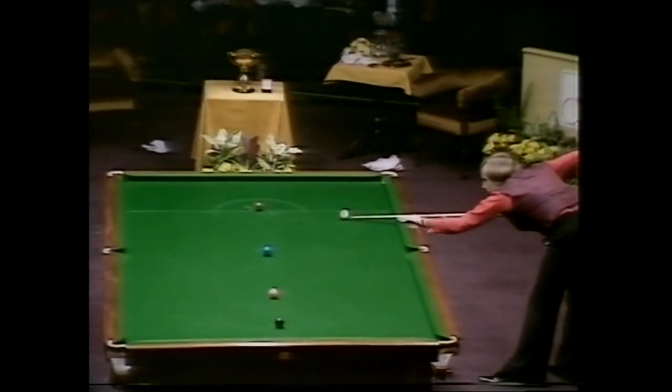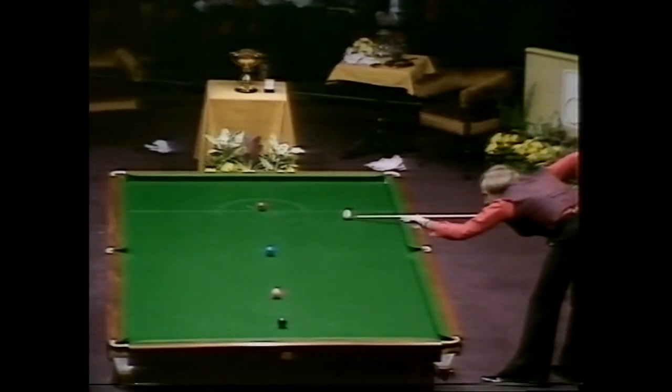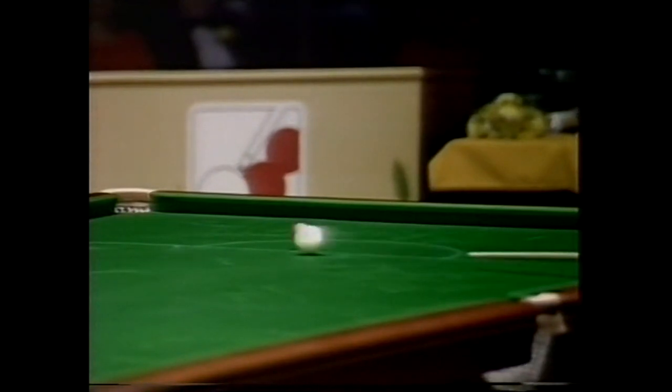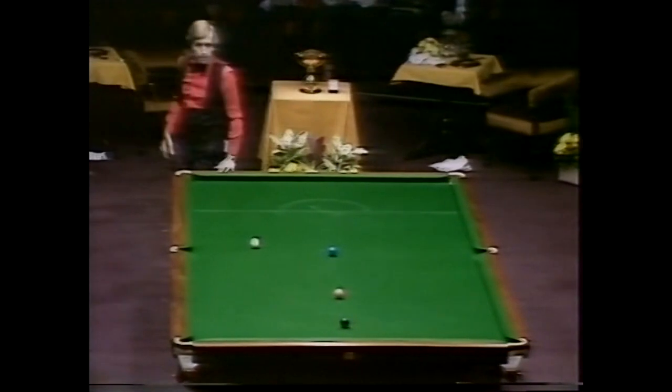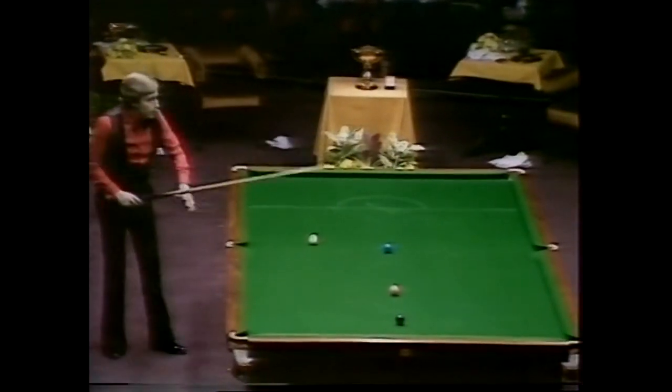Now, most players prefer to stun this off the side cushion. I wonder if Terry does. Yes, there we are. No side at all, just a plain stun shot. Just a nice angle on the blue.